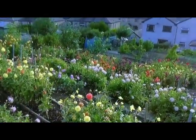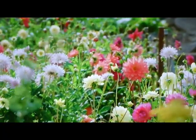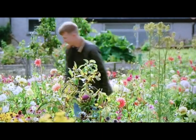So this is my allotment. I grow about 300 dahlias every year in about 19 different varieties, and it's looking absolutely fantastic.